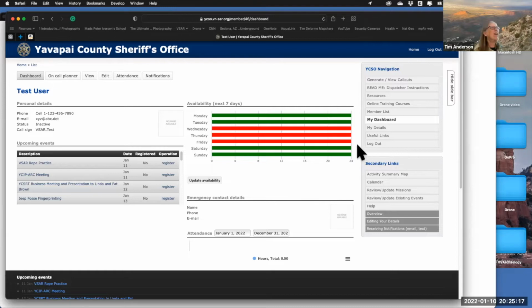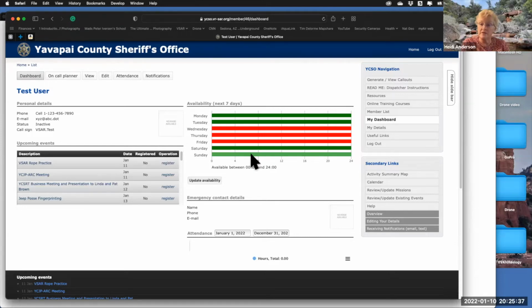So for example, just because we're on my dashboard, one of the things it has here is the availability for the next 7 days. The whole point of availability here is so that you don't get that call out at 2 in the morning if you're away in Hawaii and you don't want to get a call. Do people really use that? Absolutely.